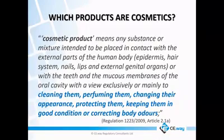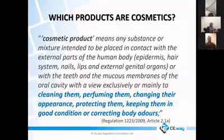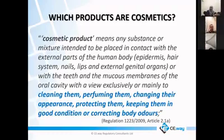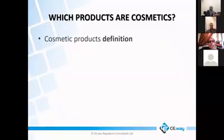So there are three important things to keep in mind here. Firstly, that the products have to be in touch with the external parts of the human body. So anything that can be ingested, inhaled, eaten, anything that goes inside of the body is not a cosmetic. Apart from if it goes into the mouth, so toothpastes and so on. Secondly, the function has to be exclusively or mainly to clean, to perfume, change appearance, protect, keep in good condition, or correct body odors. And one more important thing is that it must be a substance or a mixture, so it shouldn't be a thing, a machine, a device, like a comb or something like this. It has to be like a cream or a liquid. So you have to keep this definition in mind.